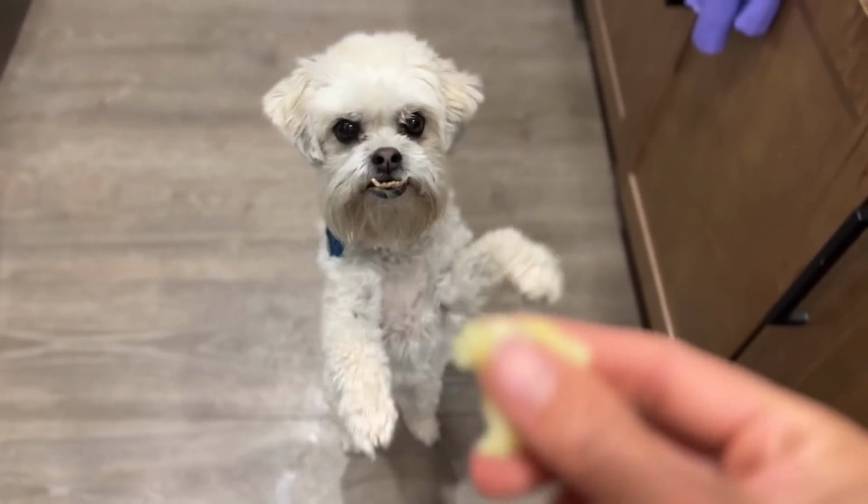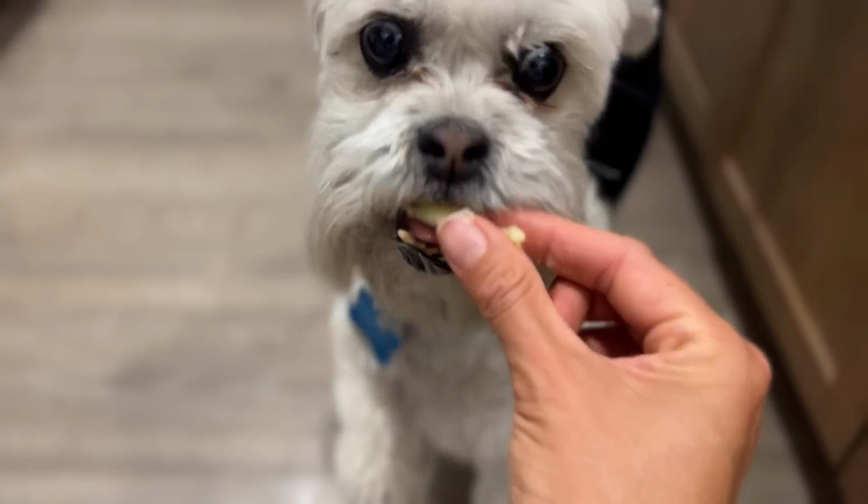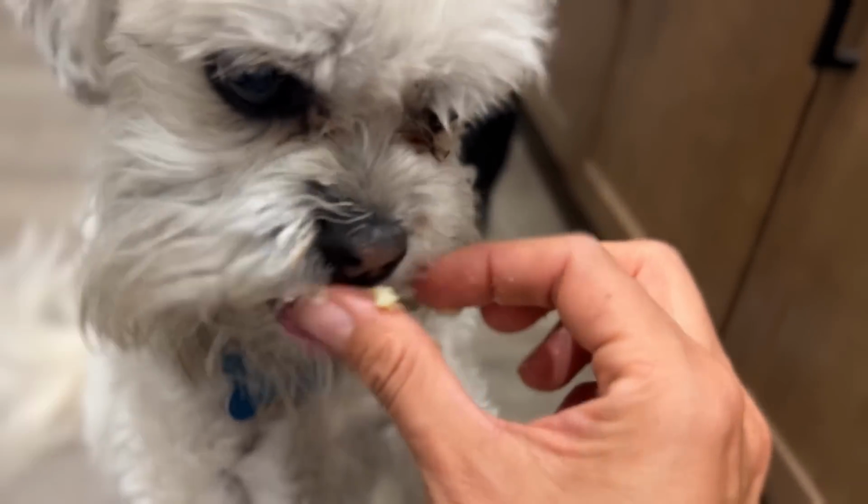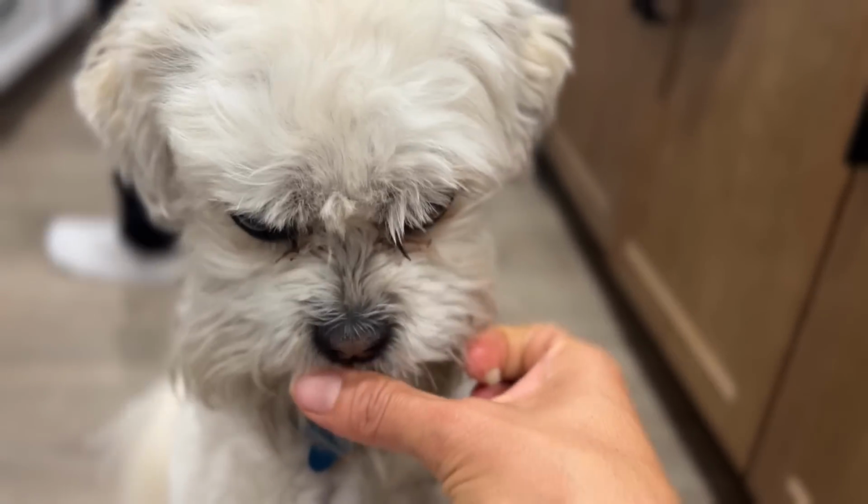You want a snack too? Yes, you want some sweet potato? Yes, you want. It's so good. It's so good. Yummy. Yummy, I don't have any more. There we go. Cutie patootie.